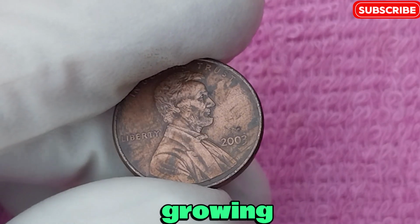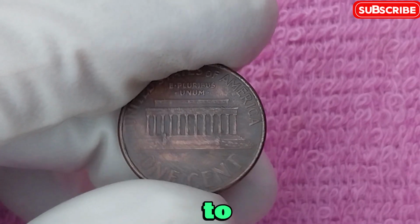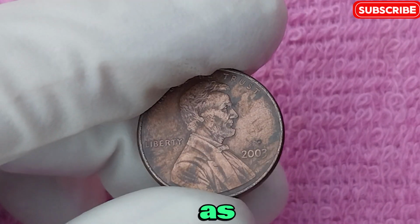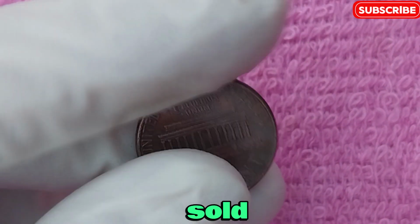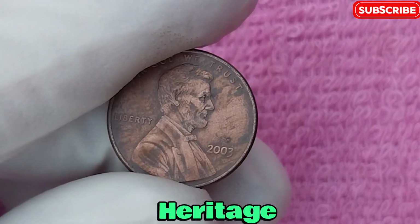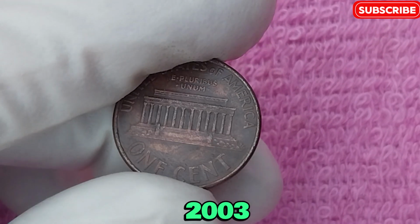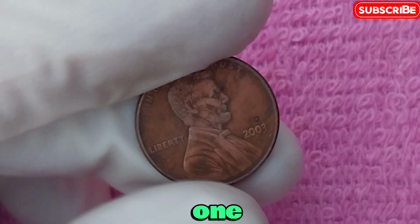The collector's market is growing every year. In recent years, the coin collecting community has grown rapidly, thanks to social media, online auctions, and increased interest in alternative investments. People are now turning to collectibles, including rare coins, as stores of value. While the average 2003 penny might only fetch a few cents, the rarest examples have sold for hundreds, thousands, and in one case, millions. Online platforms like eBay, Heritage Auctions, and Great Collections frequently feature rare pennies, and some have been bid up to astonishing prices. A perfectly preserved 2003 penny with a simple double die error can already sell for up to $1,000 or more, and that's not even one of the ultra rarities.